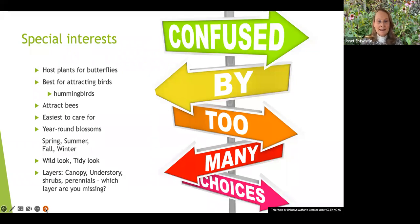It can be easy to get confused with so many choices. Besides perhaps preferring keystone plants or straight species, an interest in layering to attract wildlife and creating a pleasing look, you may also have a preference for host plants for certain butterflies, or to attract bees or hummingbirds. You may want blossoms year-round so that you can enjoy them, but also to provide pollen or nectar to bees and butterflies. You may like a tidy look or a wild look, or plants that are easiest to care for. This brings us to the second and main section of the presentation.